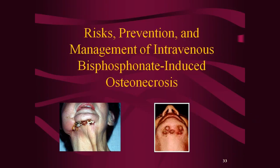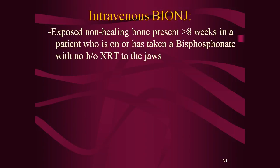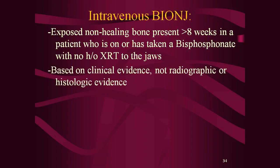So let's look at the IV bisphosphonate-induced osteonecrosis. So those are patients who obviously have some more issues here. So, intravenous use, so you have an exposed non-healing bone greater than 8 weeks, like we talked about, in a patient who has been taking the bisphosphonate medications, who doesn't have a history of any radiation, okay? It's based on clinical evidence, not a radiograph or histology. You don't have to send something in, take a biopsy, and send that off. I mean, basically, if someone comes in, they have exposed bone, they fit that criteria, then that's bisphosphonate-induced osteonecrosis of the jaw. That's kind of where that fits in.